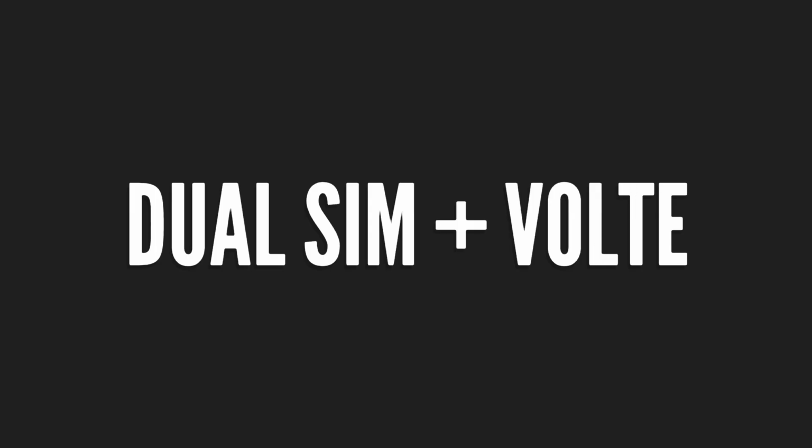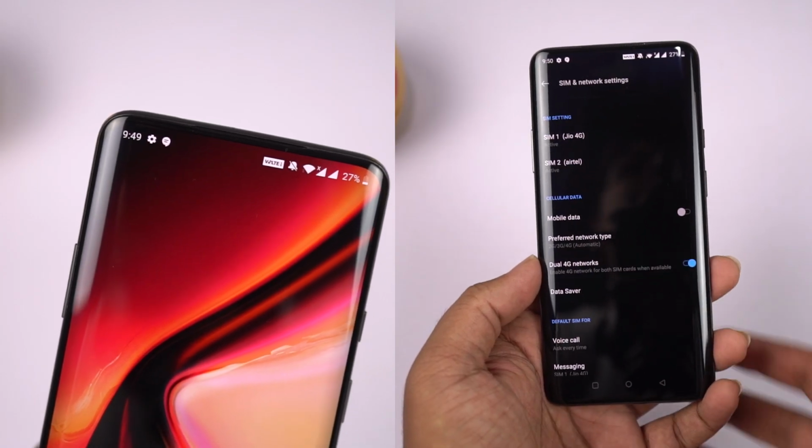Unlike most flagships, this one has dual SIM support along with dual 4G and dual VoLTE, and it even supports native video calling.